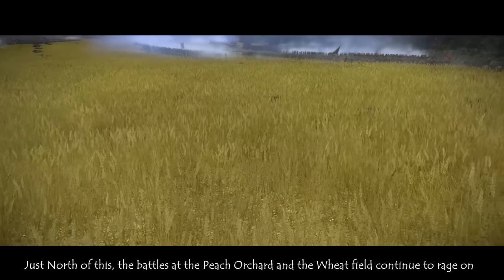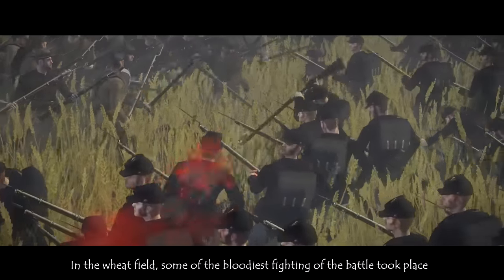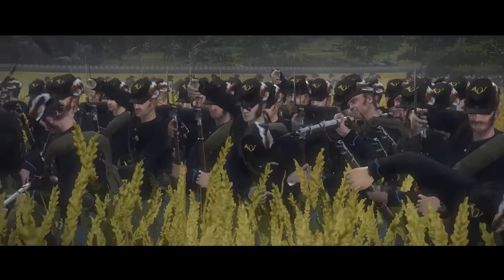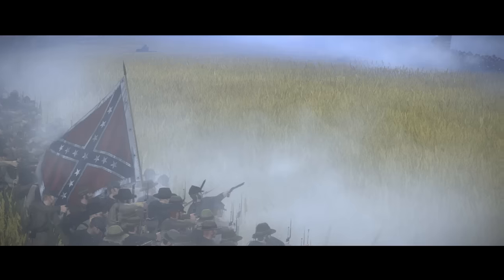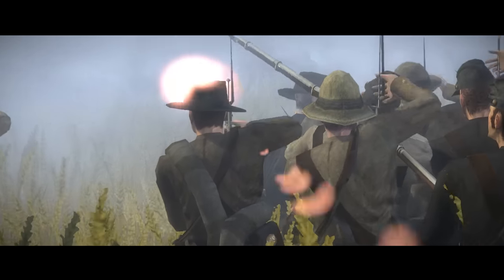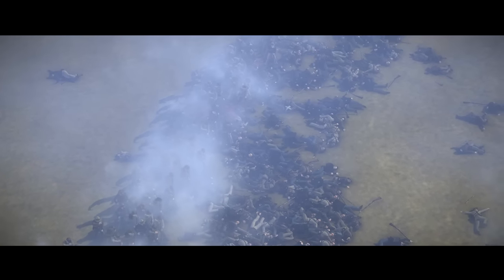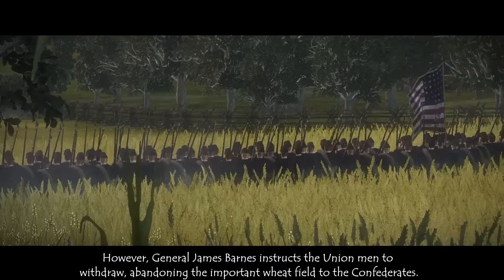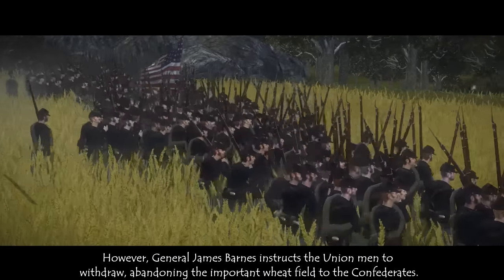Just north of this, the battles at the Peach Orchard and the Wheat Field continue to rage on. In the Wheat Field, some of the bloodiest fighting of the battle took place. The Union put up a good effort defending these positions. However, General James Barnes instructs the Union men to withdraw, abandoning the important Wheat Field to the Confederates.